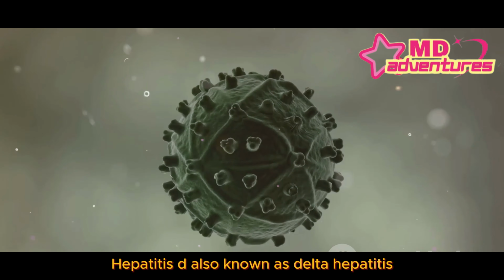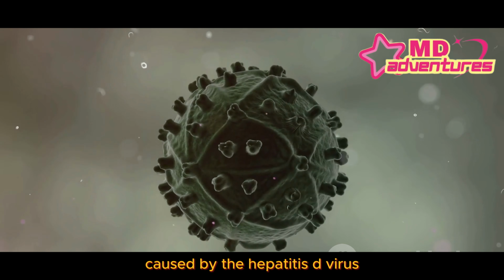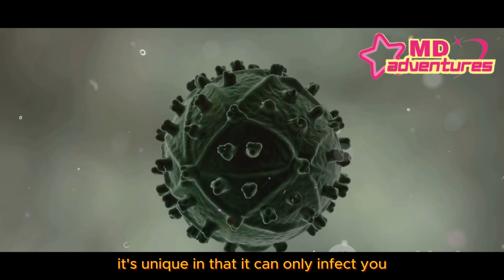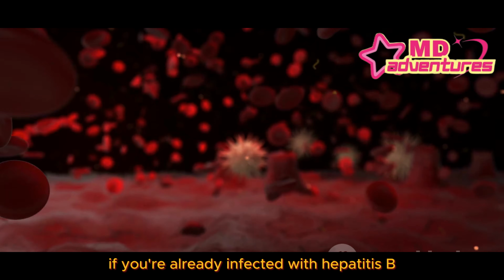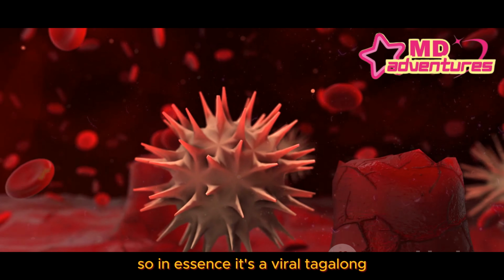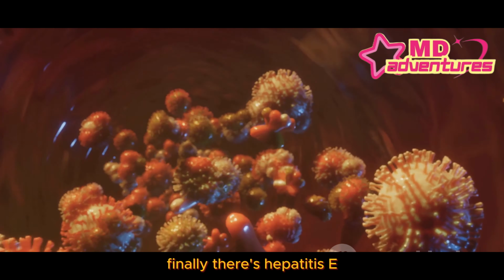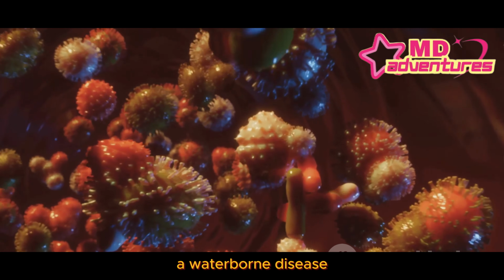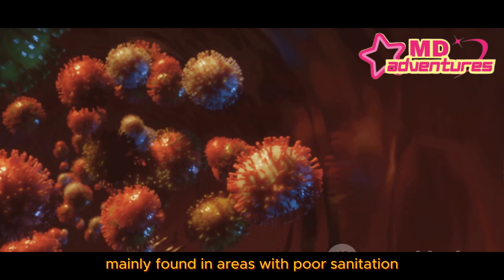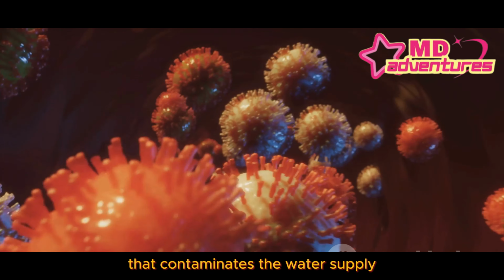Hepatitis D, also known as delta hepatitis, is a serious liver disease caused by the hepatitis D virus. It's unique in that it can only infect you if you're already infected with hepatitis B. So in essence, it's a viral tag-along that compounds the severity of hepatitis B. Finally, there's hepatitis E, a waterborne disease mainly found in areas with poor sanitation and typically caused by ingesting fecal matter that contaminates the water supply.